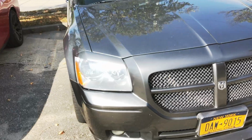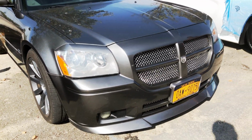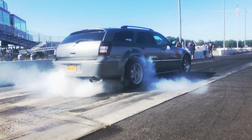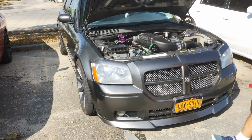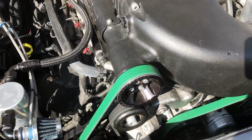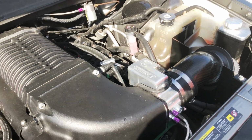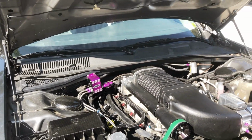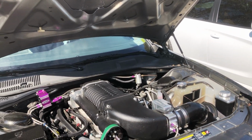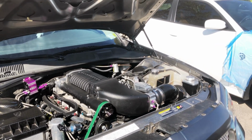Whipple. Now the other car is a Dodge Magnum, and you guys have seen this thing up on the channel racing. Now this thing is an absolute monster. It's a Magnum RT with an SRT block in there, and they cranked it out to a 426. Obviously, it has a forced air cam, fully built, forged internals, and it has a supercharger on the top of it.